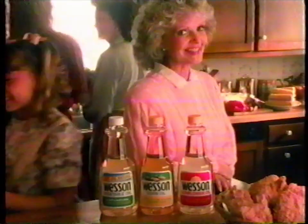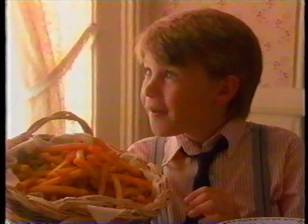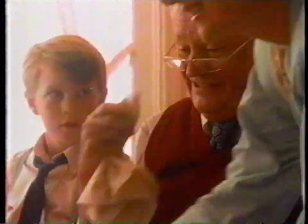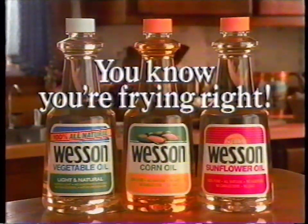Nothing's better than American cooking. And America's cooking with Wesson. Let's eat. Okay. Don't miss Aunt Betty's chicken. So crispy. Great. Juicy, too. Really good. Wow, homemade fries. I can't imagine what she does to make these things so light. Save room for pie. You ought to visit us more often, Charlie. Oh, what a meal. America's cooking with all-natural Wesson Vegetable, corn, and sunflower oils. With every bite, you know you're frying right.